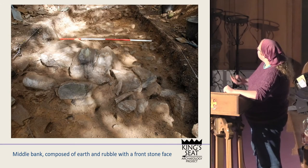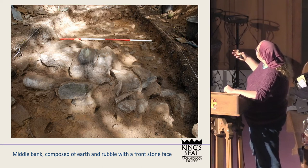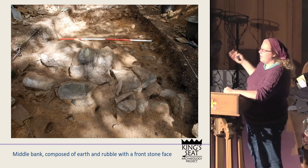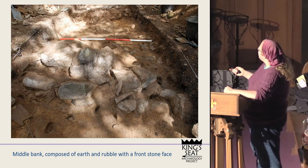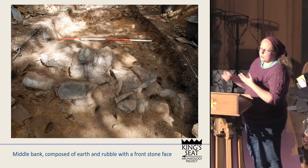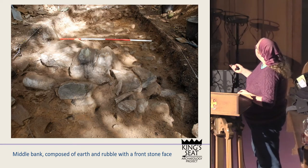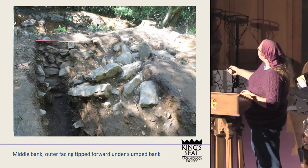The middle terrace is quite similar, again composed of earth and rubble with a bit of a mix of soil and possibly degraded turf. And this one didn't seem to have an obvious timber component, but it's possible that the evidence has just been lost with the amount of erosion that's happened. But this one, interestingly, had evidence of what's possibly a front stone face.